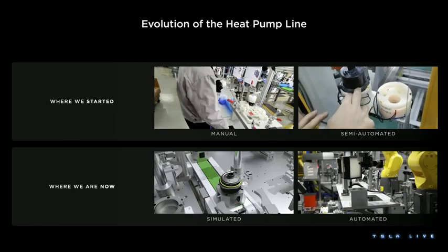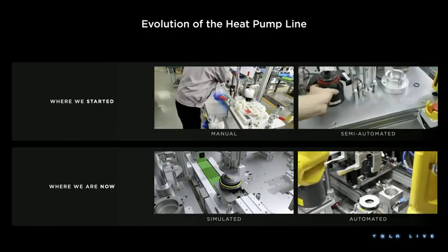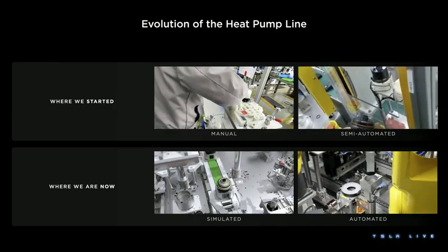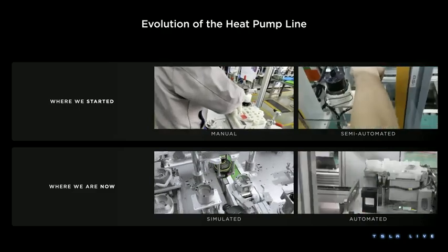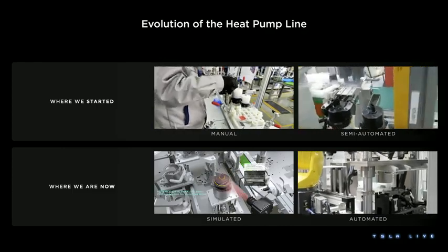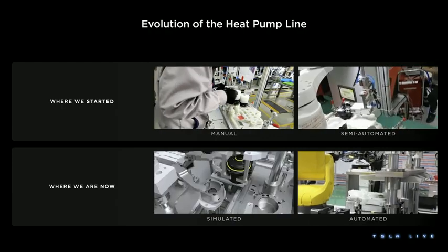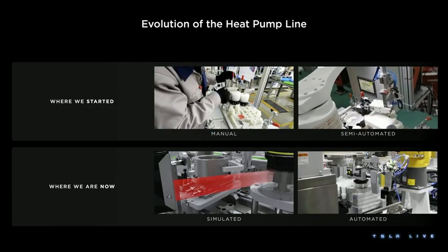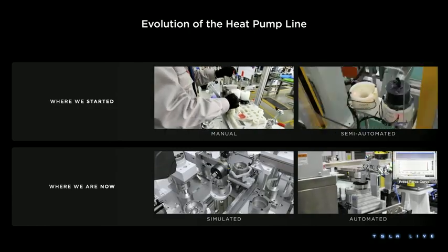Before we automated the line, we created a 3D simulation. Not many companies or teams have this capability, where now, when a part gets spec'd, we have the ability to create a 3D simulation of all the complex sub-assemblies involved in making the part, and tell the suppliers exactly what equipment to purchase, what to test, and create an end-to-end line in simulation. And that's what we did here.